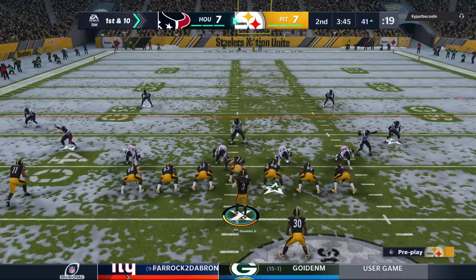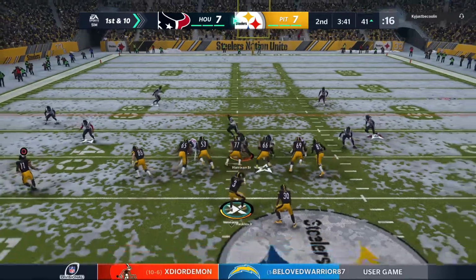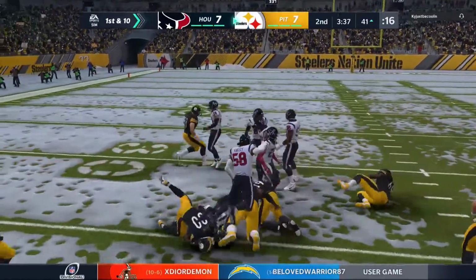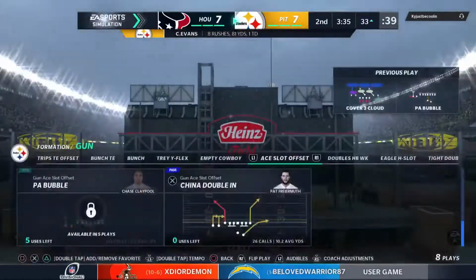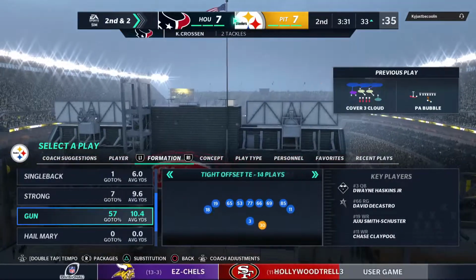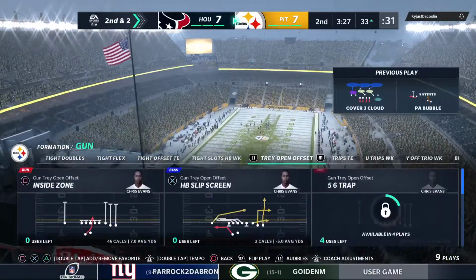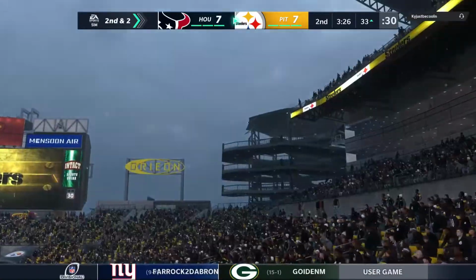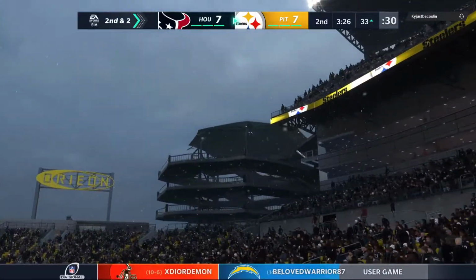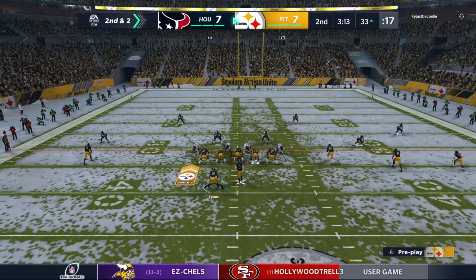So a 1st and 10 now in Houston territory at the 41. Running game working. They'll stick with it on 1st down. And the result here, a pickup of 8. Leaves them with 2 to go on 2nd down. Decided to hand it off that time on the run-pass option. Appeared to be an easy decision. Just gave it inside. Nice, steady game. 8 yards the gain on that last run. Here's 2nd and a couple.